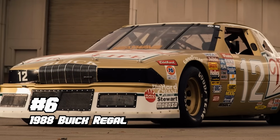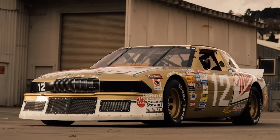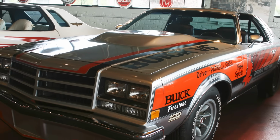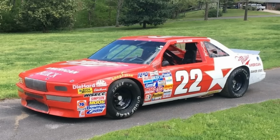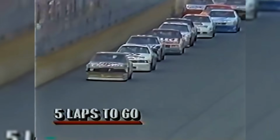Number 6, the 1988 Buick Regal. Short-lived but long beloved, the 88 Buick Regal was a classy and mean-looking vehicle. Regals had always looked great with their late 70s and early 80s iterations, but after Buick went to the hideous LeSabre in 1986, they lost a lot of interest from fans and their performance dropped. But in 88 they brought back the Regal and it was a total smoke show. With its aggressive front end and sleek hood and deck lid, it cut through the air with ruthless efficiency, and won in its very first start at the Daytona 500 that year. If you know anything about Buick's stint in NASCAR, then you have definitely seen that gold Miller High Life number 12 ripping around Daytona Beach.